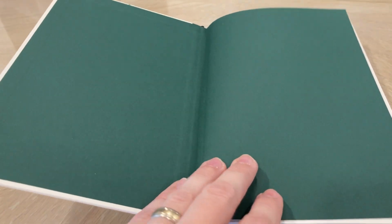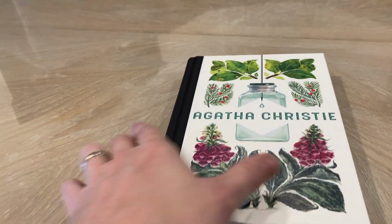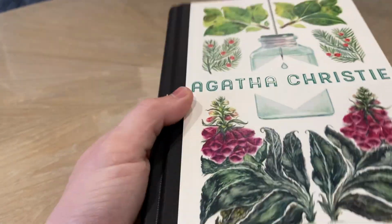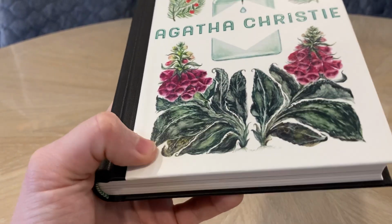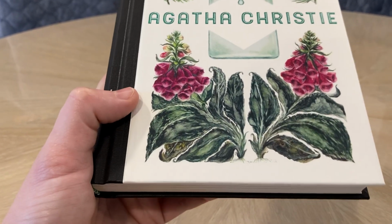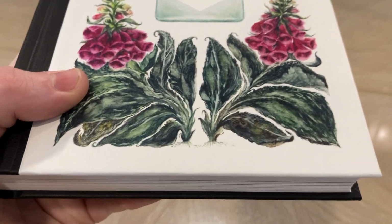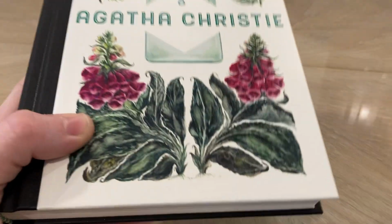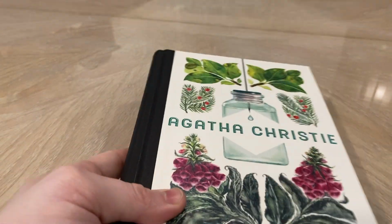Opening the book, you see it just has the dark green end papers. Really like the dark green. One thing I did forget to say is this white, I do slightly worry that as you're holding the book, it could smudge, and if you had dirt or oil on your fingers, it could become a little off color over time. It's already a little bit off white, which you may not be able to tell, but I do worry about that. But it looks very sharp as is.